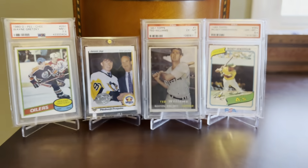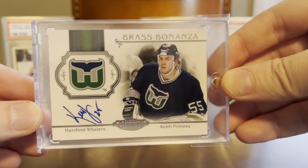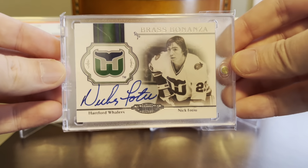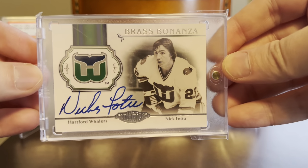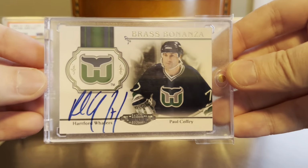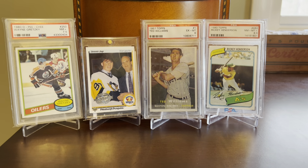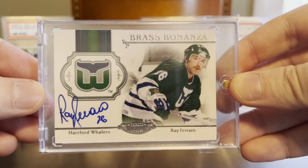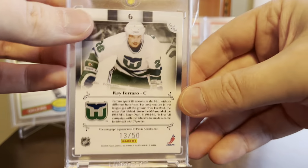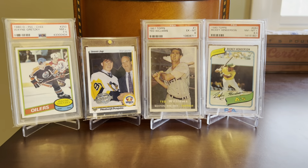Brendan Shanahan, jumping ahead there. Keith Primeau. Nick Fotiu, who came over from the New England Whalers in the WHA. Paul Coffey, wasn't a Whaler for long, but one of the best defenders of his era. Ray Ferraro, Mr. Chicken Parm. And again, all these are on-card autographs, and the more available ones are numbered out of 50, and a couple are 24.